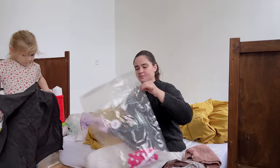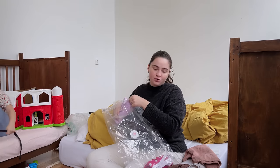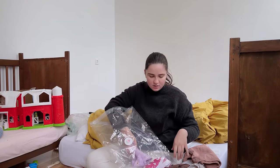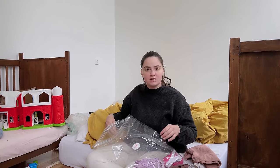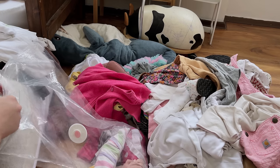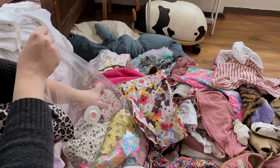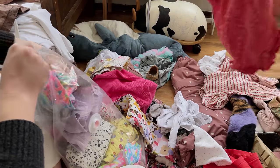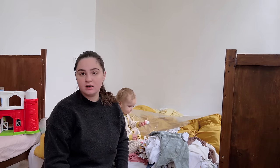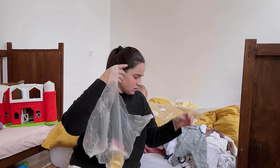These will be Adeline's clothes a little bit later in the future. Maybe this summer, maybe next summer. I just put everything for Adeline when she gets bigger a little bit in one big vacuum bag. Losing my mind with these clothes. I'll put just all the shoes in the bag.